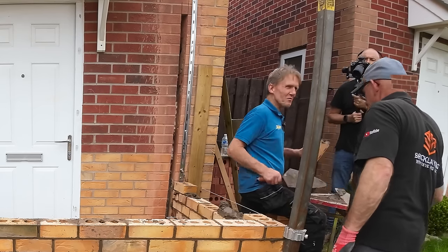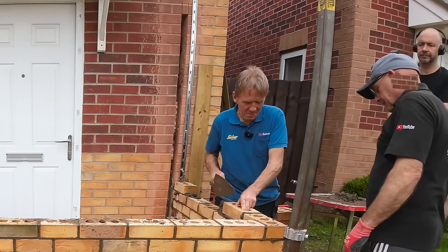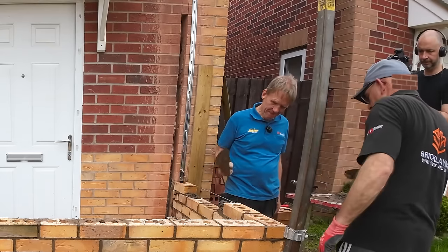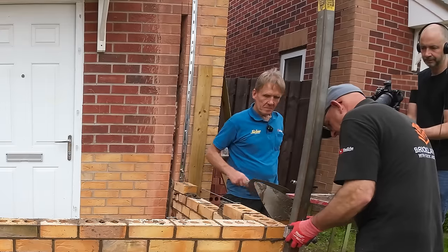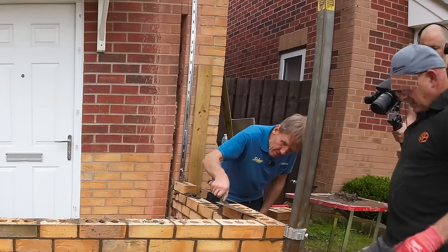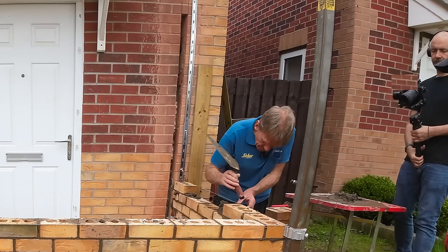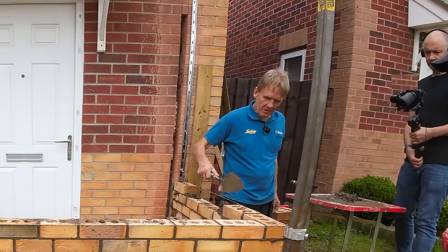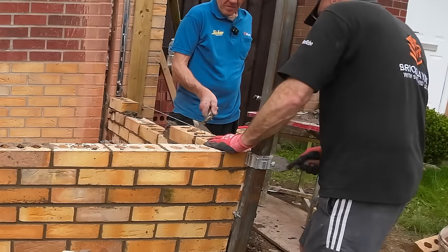Right, that other thing of putting the frogs upside down, isn't it? It's like, save yourself some mortar. I put a short video up showing the frog, and the amount of people who went mad because they said you shouldn't set bricks frog down. So a lot of things you shouldn't do, but at times you need to. And there are reasons, aren't there?